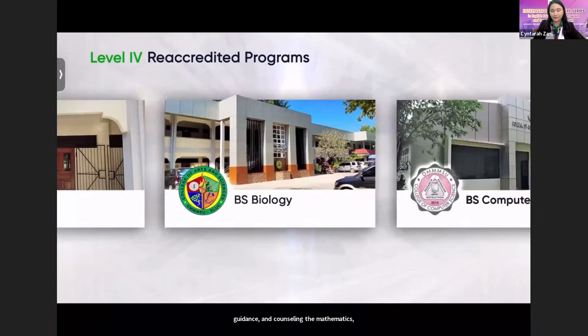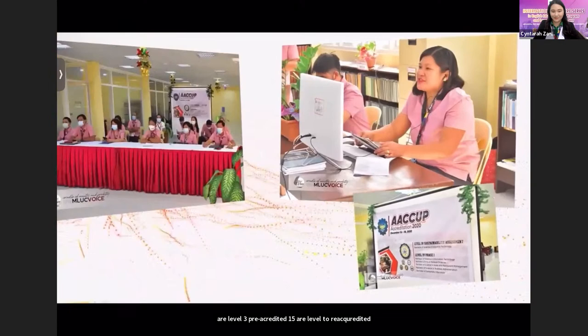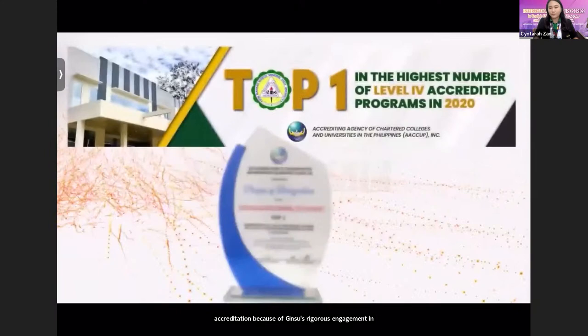B.S. Computer Science. Likewise, 18 programs are Level 3 re-accredited, 15 are Level 2 re-accredited, and 22 are Level 1 accredited. New program offerings have also been subjected to preliminary survey visit for the assessment of their readiness for accreditation. Because of DMMMSU's rigorous engagement in accreditation endeavors, DMMMSU was recognized by AACCUP as top 1 in the highest number of Level 4 accredited programs in 2020.